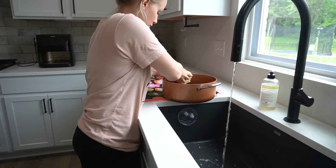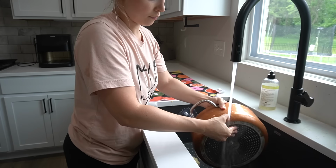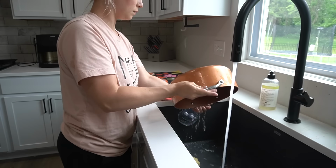This is the only pan that didn't fit in my dishwasher, and I was not going to leave it in my sink, so I hand washed it and set it out on my Bloom towel.